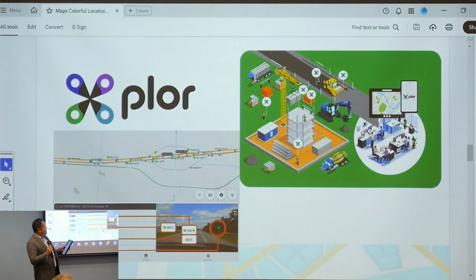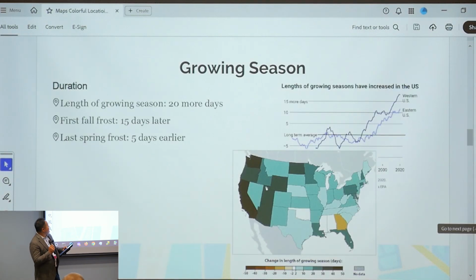So again, just a reminder, these numbers are for Pennsylvania. The average length of the growing season is 20 days longer. So what that means is we have to do more vegetation management, and that consists of the first fall frost being 15 days later on average.